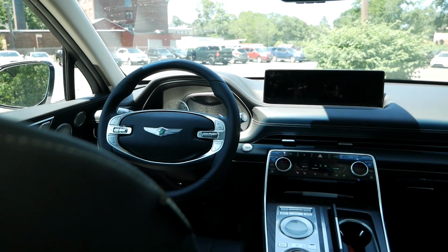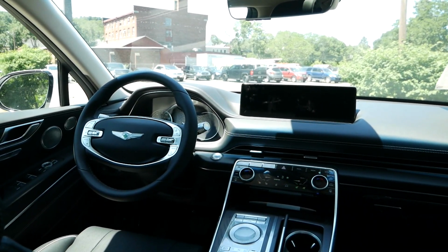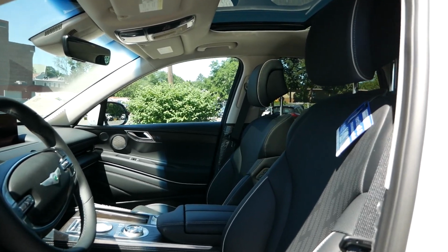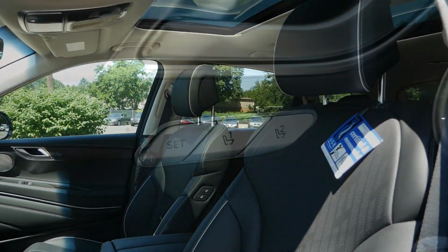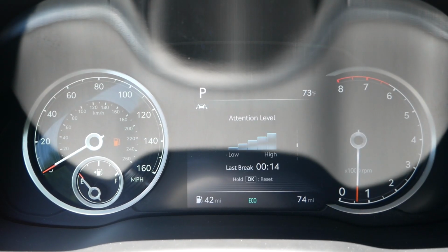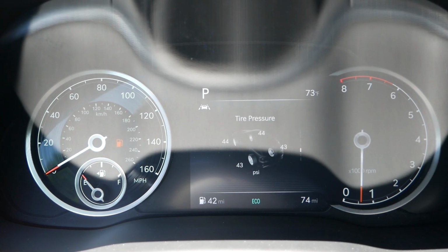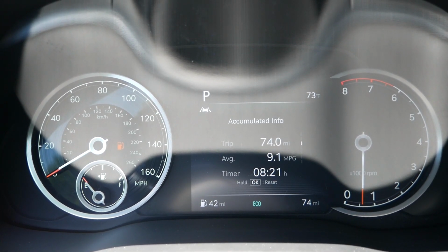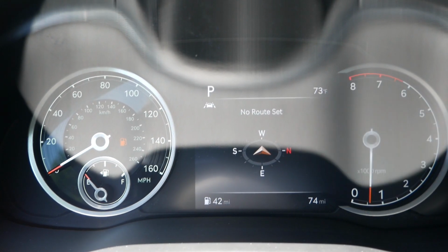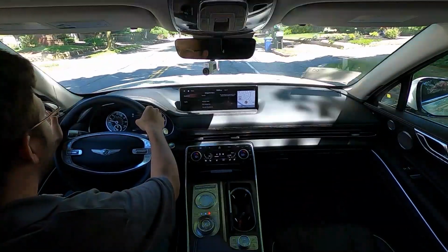Stepping inside, you're greeted by a welcoming and upscale interior with a wide center console and clean dashboard design. Adding to the comfort and upscale feel will be power adjustable heated and ventilated leather seats for both the driver and passenger, with the driver's side being 2-position memory for added convenience. Now, since we don't have the Prestige trim for this review, there won't be a full digital gauge cluster. However, the 8-inch information display will be home to a variety of useful data. And for enhanced safety, there will be blind spot cameras which will activate when you use the turn signals. Also equipped on the Advanced Plus is a head-up display to help keep your eyes on the road.